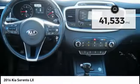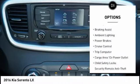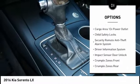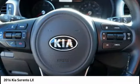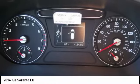Here are some of this vehicle's great options: hill descent control, traction control, stability control, braking assist, ambient lighting, power brakes, cruise control, trip computer, cargo area 12-volt power outlet, child safety locks. Come take a test drive today.